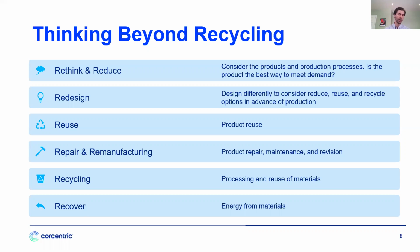So thinking of total cost of ownership, and the longer lifespan of products and production parts really fits into the sustainability model. And that feeds into this next one, repair and remanufacturing. Rather than throwing out a part, can we repair it?